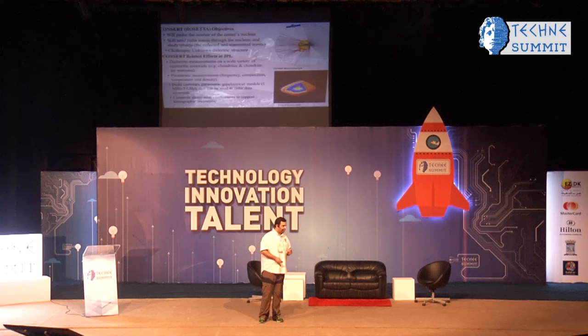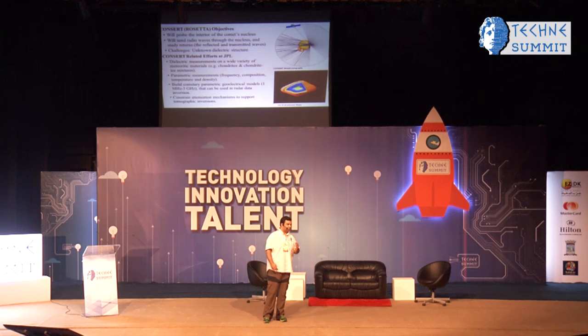So the main experiment I work on is called CONSERT, and its science objective is to understand the nucleus of the comet: what comets are made of inside, how they break, how they collide with each other, how they form and evolve, and how they lose their ice around the solar system.